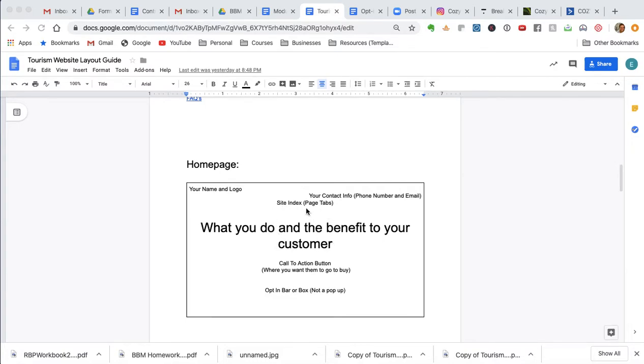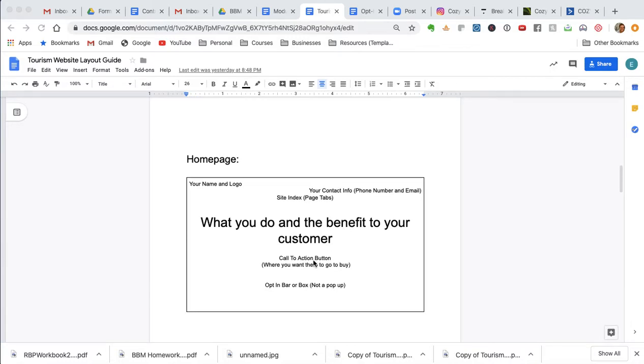Big, bold, up front, we're looking for what do you do and what do you do specifically for the customer. So what does the customer get out of it? You don't want to write here like 30 years in business, because the customer is not going to know how that actually applies to them. You need to make sure when you're writing this, the question that the customer is going to be asking themselves is, what's in it for me? So answering that question for the customer, what's that benefit to the customer? I'll give you guys an example of what this looks like in a sec.